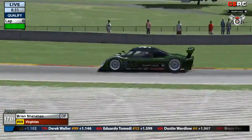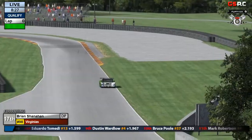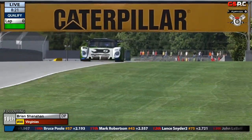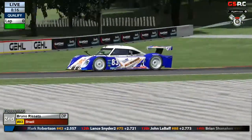So as we watch Brian Shanahan work his way around qualifying, let's talk about some of the points that we need to worry about during this race, the drivers need to pay attention to. And Ayrton, one of the big ones is, of course, passing. That is going to be a little bit easier here than at other courses.